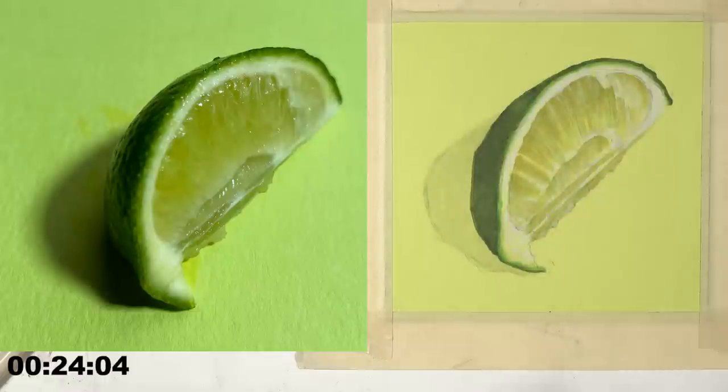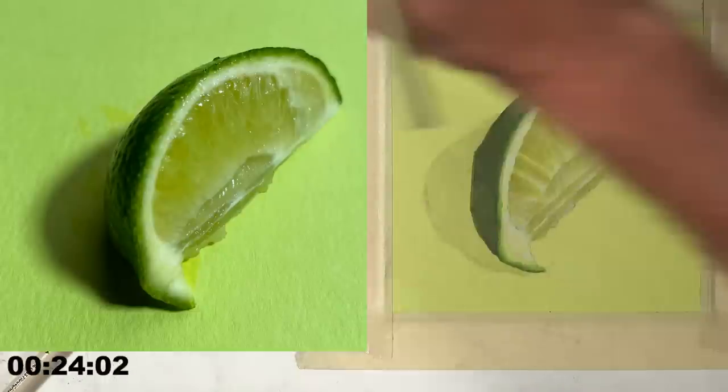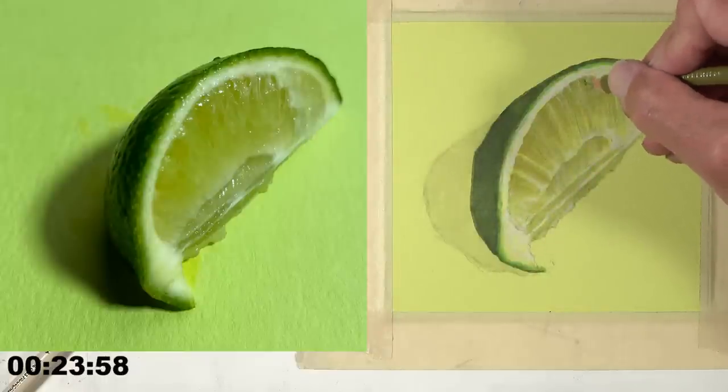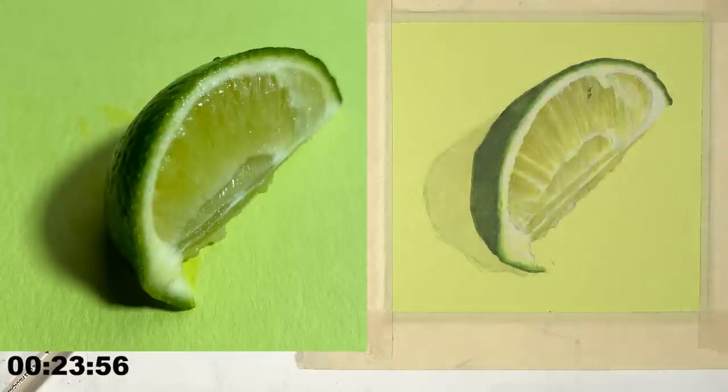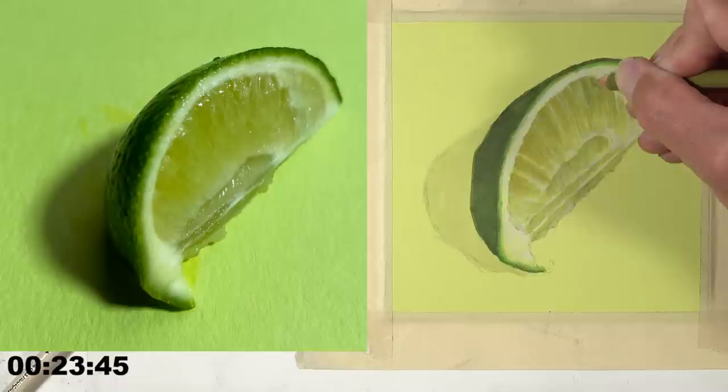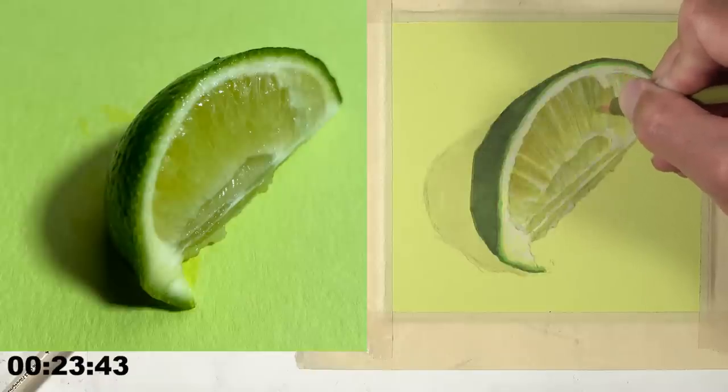All right. Now let's go here with a little bit of lime peel. It's the lime peel pencil. Lime peel making its second appearance. Well, this time in pencil form. The colored pencil version. And now I'm going to start putting a little bit more pressure on the pencil and start defining some of these shapes a little bit more.